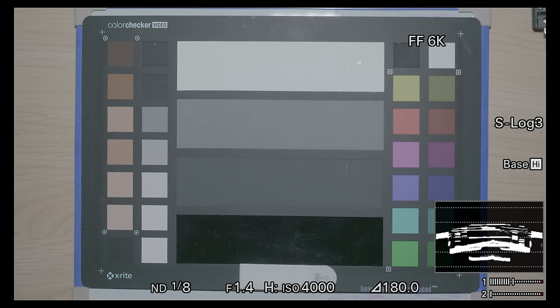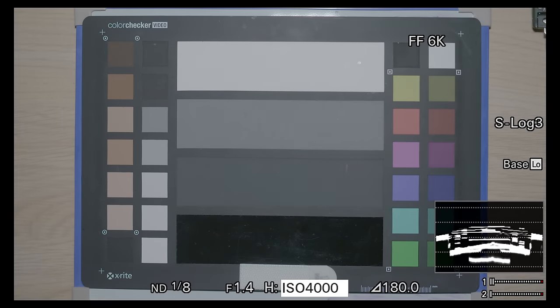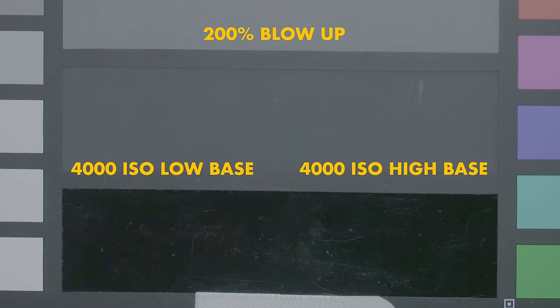This is the last thing I want to show you here. It's the importance of making sure that you are in the correct base ISO, whether it's low or high. It's a very simple rule. If you need to be pushing your ISO up, you need to be in the high, and when it's nice and bright, you stay in the low. If you start pushing up your ISO whilst in the low base sensitivity, it looks really noisy, as you can see here. So this is 4000 in the low base sensitivity, and this is 4000 in the high base sensitivity. You tell me which one looks better.